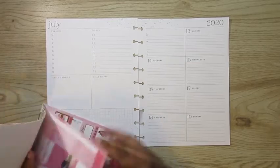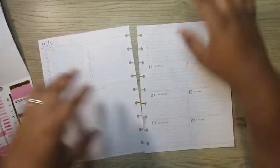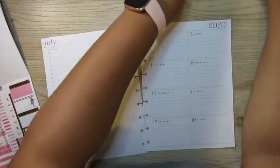So for me, the easiest place is always to start with the day covers. So if I can find my tweezers, we can get started.